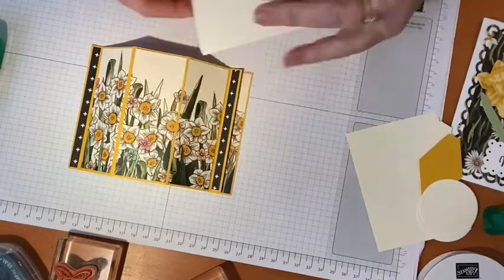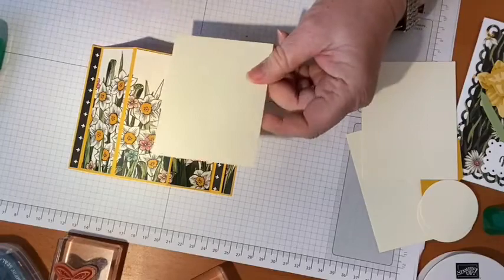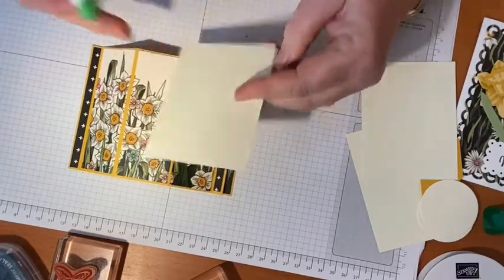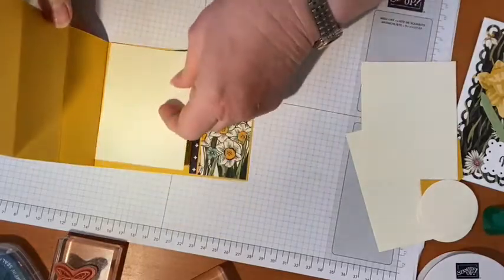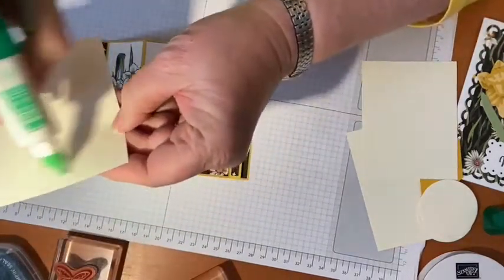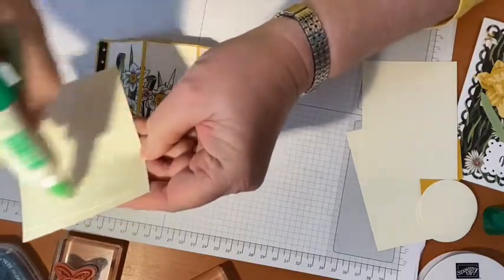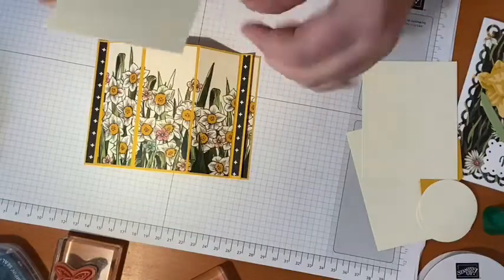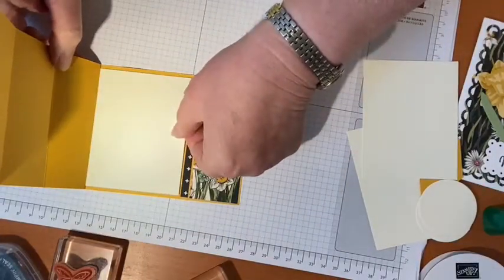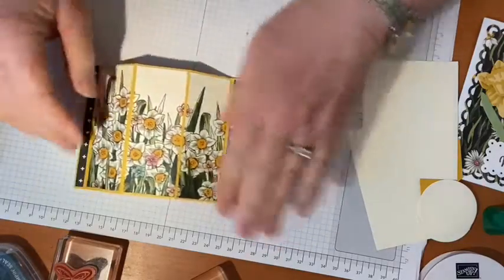And notice I'm not using white. I'm using Very Vanilla, because that's the background on here. And this is 4 1/8 by 3 1/8. Yep. I suppose you could probably make it 3 and be just fine too, because it looks like I don't have a lot of room on that side, but that's okay. I can go right up to it.